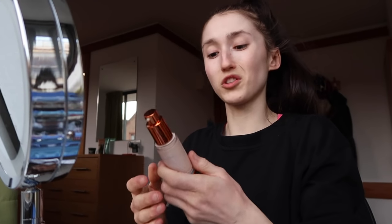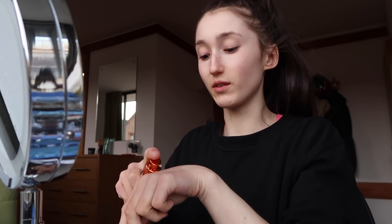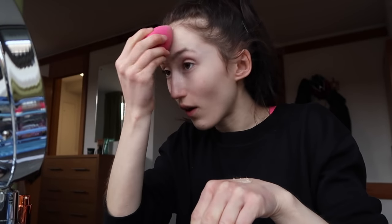So I'm going to show you, this doesn't really mean much to me, but this is a liquid foundation, it's EX1, and I think it's vegan and cruelty free. Oh, I don't like this mirror. It's super magnified and I'm like, whoa, is that my face? Let's try this out. I just apply foundation with a beauty blender. I don't know if I apply it right.